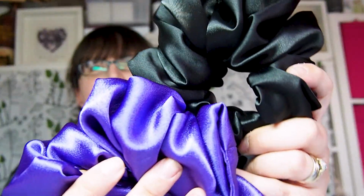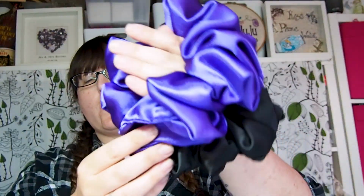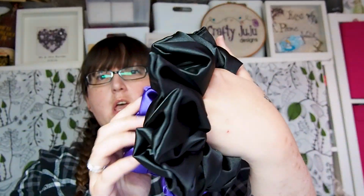And then the fabrics I went in for: black satin, purple satin. Gorgeous shiny scrunchies. I love my satin scrunchies though, so they catch the light so well, and they look gorgeous in hair. I'll have to show you one day what it looks like in my hair.